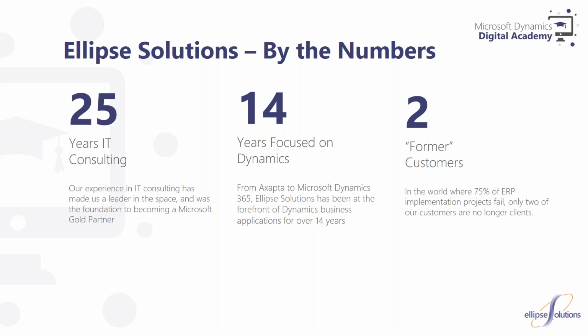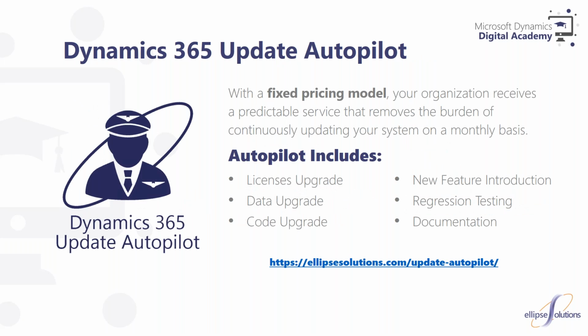All right, so our time in this space. While we have been consulting for some time, we started specializing in Axapta a long time ago, and then that grew into the full Dynamics 365 product that you know today. And yes, we do have 2 people that we could not come to terms with in our history of being in business.